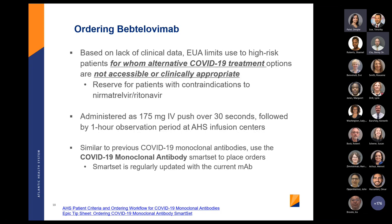So I wanted to move on to ordering bebtelovimab. Again, based on the lack of clinical data, the EUA here limits use of bebtelovimab to high-risk patients for whom alternative therapeutic options are not accessible. So again, we want to reserve this agent for patients who have contraindications to Paxlovid.